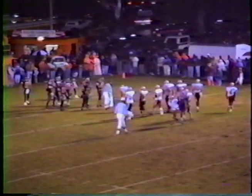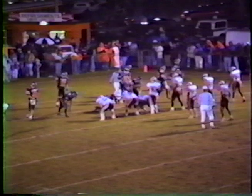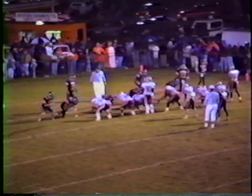This is a very good Clinton team, and I think they're going to go a long ways in the playoffs. You talking about Clinton or Oak Ridge? Both. I think so too. Clinton's got a very good football team. They've impressed me tonight. Here come the Wildcats to the line.